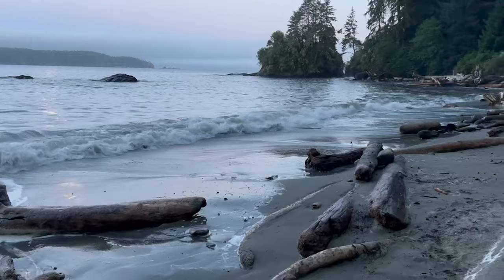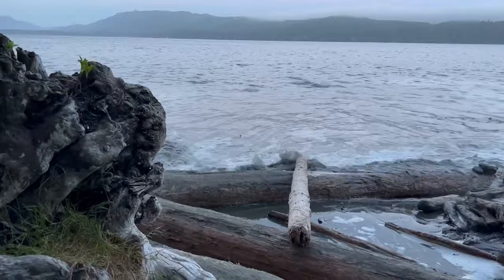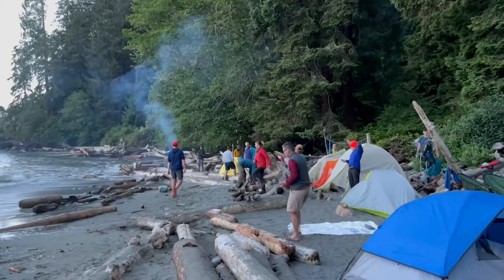Okay, here's one of the big things I really wish that I did know before I went on the hike, and that's tide. So we're at the first campsite, and the tides are going to be really high tonight because it's a full moon. So everyone is panicking, trying to build little walls so that our tents don't get wet.